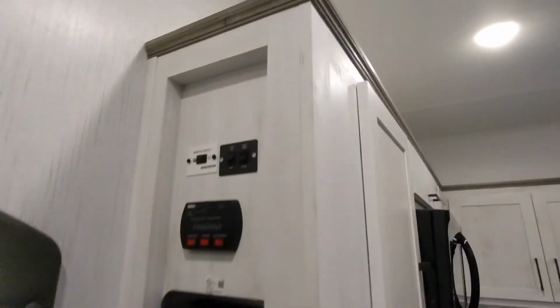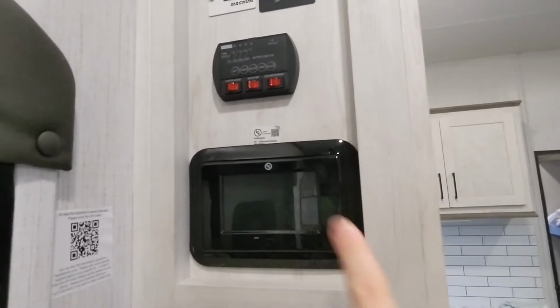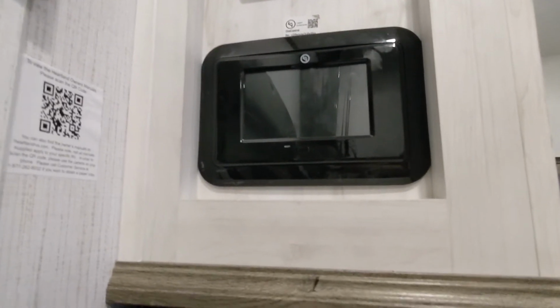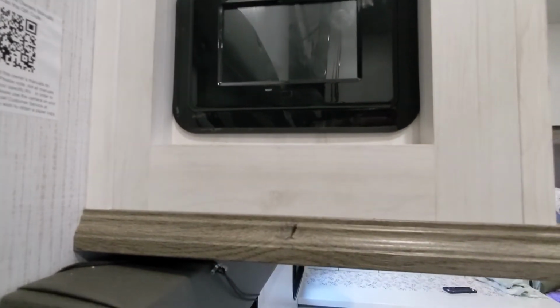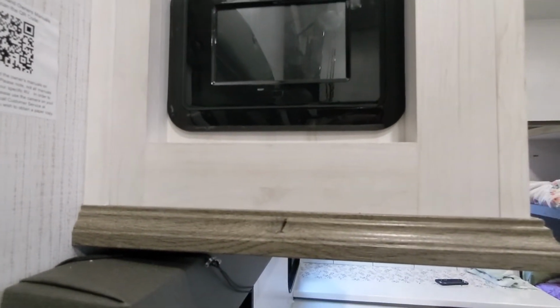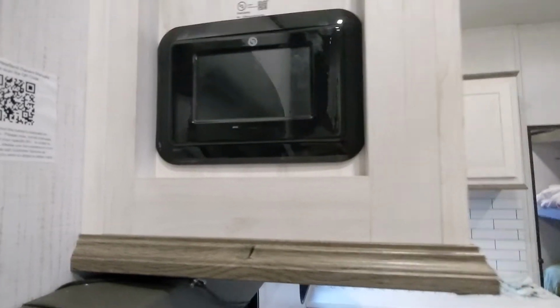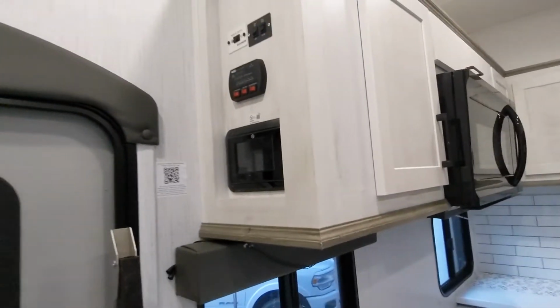Another complaint that we have is that there's almost no switches. They've got this LCI OneControl. It's okay. It's not great. I like being able to put the jacks out and run the slides out while I'm standing outside the coach, because then I can make sure I'm not going to hit anything. That's kind of peace of mind.